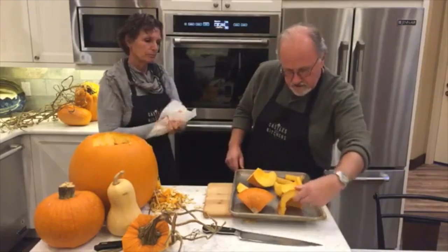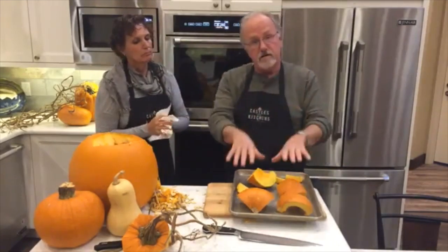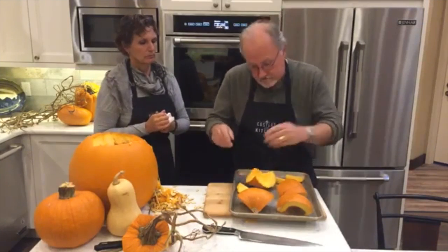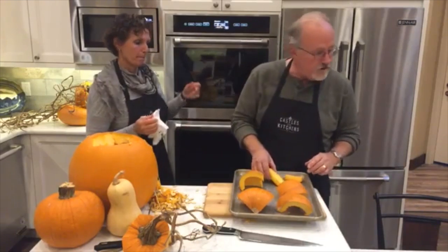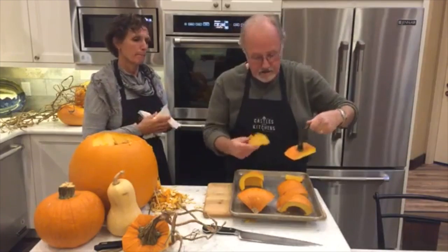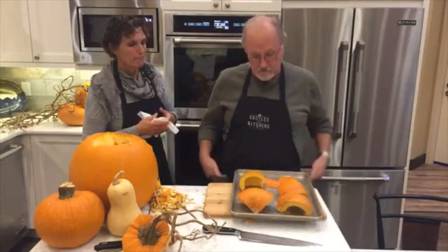Now we're going to take these guys. I like roasting them upside down like this because that way all the fluid goes down into the pan rather than gathering in here, because we don't want water in the puree. And you may have noticed also that I took the top and cut off the meatier sides. Why waste the pumpkin is what I look at.